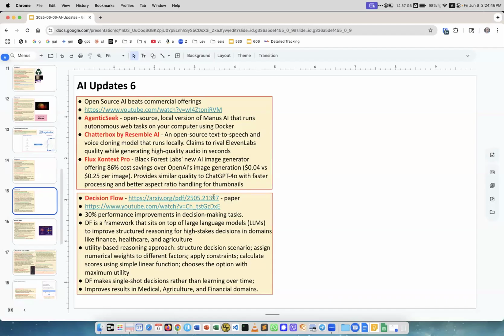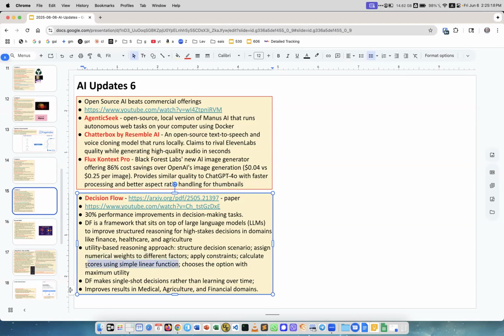Decision flow. So this is a very interesting paper. So they achieve 30% performance improvements in decision-making tasks. So this framework sits on top of a large language model to improve structured reasoning and utility-based reasoning approach. Structured decision scenario assign numerical weights to decision factors. So it's a very, very mechanical approach. You assign numerical weights, apply constraints, calculate scores using a simple linear function. Right, you have weights, you can just add them with some coefficients, choose the option with maximum utility.